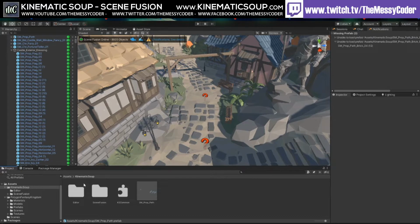I'm so excited. I'm so excited for two things. One, could I possibly have broken a little bit of Kinematic Soup Scene Fusion? I think you did. Yeah, even with the meta file, it didn't swap over. So we're going to have a look at that. You're welcome, buddy. This is what happens when you go to a former QA engineer for a live stream.